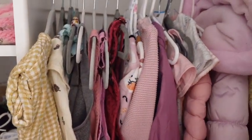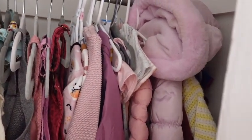I have a bunch of her clothes hanging up, which I don't know why those clothes are hanging up and the other ones aren't. There's no specific reason, but I do have all of her overalls hanging up, her jackets, some of the more fancier clothing. And then underneath all the stuff that's hanging up, I just store all the extra hangers for if I need to hang up any more clothes.